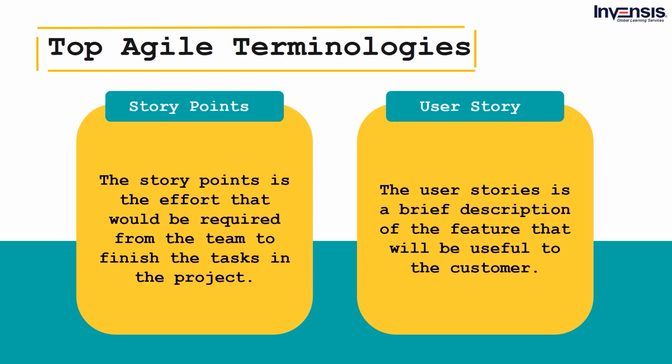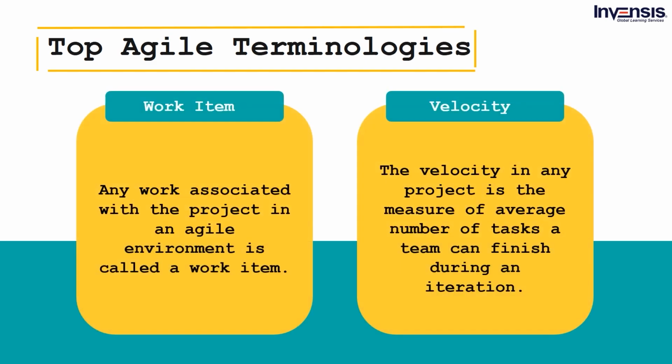User story. The user story is a brief description of the feature that will be useful to the customer. A typical user story is in the format: I, as a user, want to do something so that I can get a goal. Usually, a product owner creates the user stories during the sprint planning. Work item. Any work associated with the project in an Agile environment is called a work item. A user story or any specific task can be referred to as a work item.